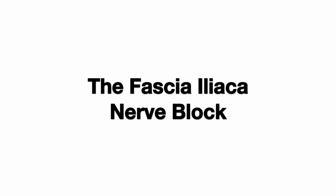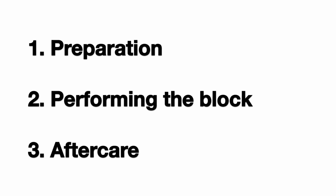I'll now talk about the practicalities of actually performing the block. I'm going to split it up into preparation, performing the block, and aftercare.